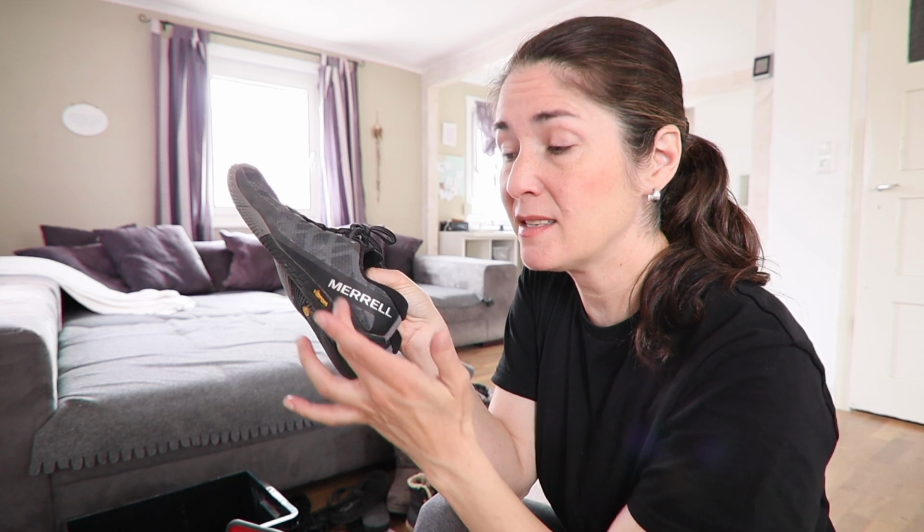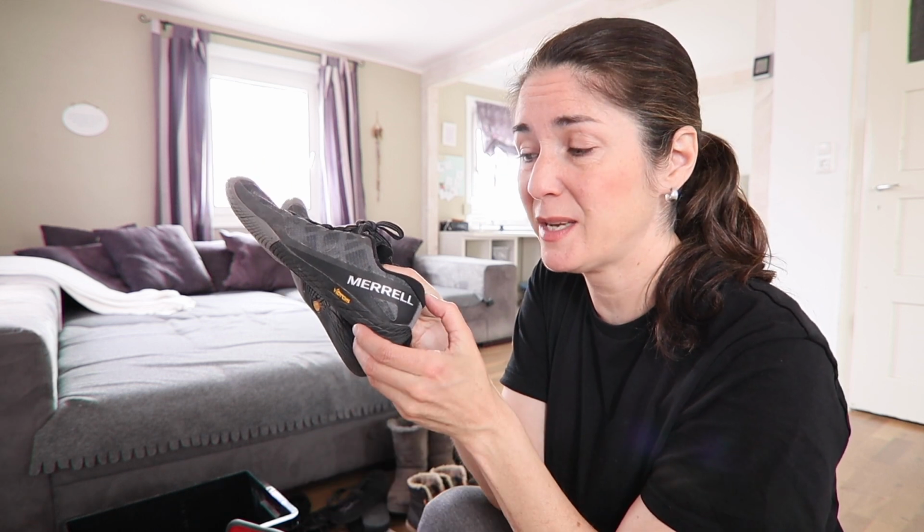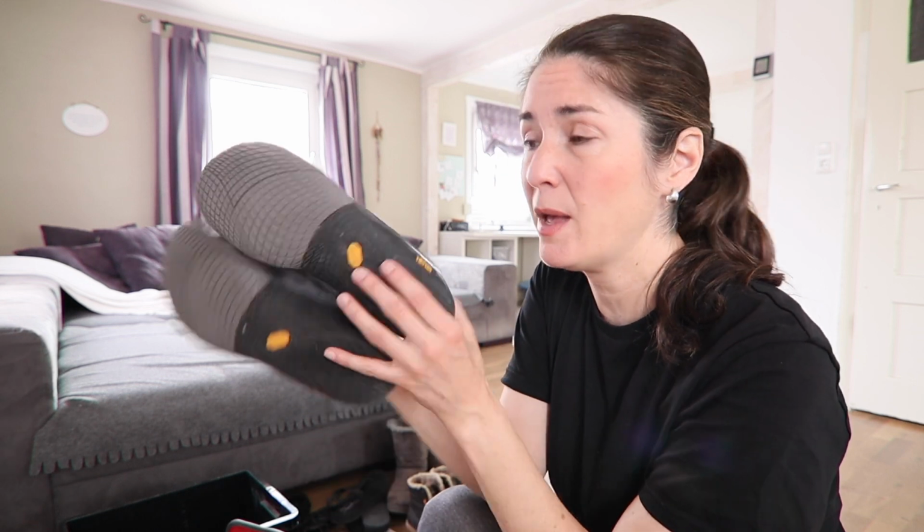But I love them because they have this very thin sole, and it's good for your feet because it's almost like you're wearing barefoot, except your feet are protected. So I'm definitely keeping these. And by the way, these are Merrell's. I can definitely recommend them. They're not as expensive as some of the other ones like Vibram. However, they do have the Vibram sole.